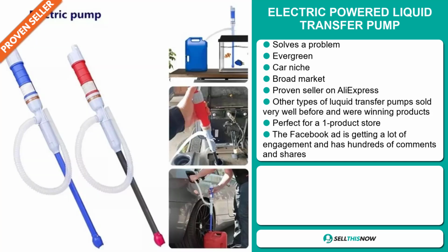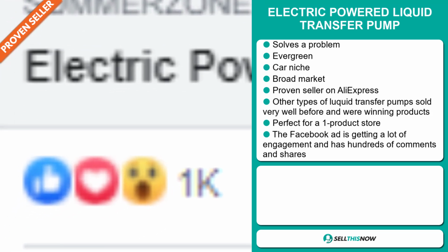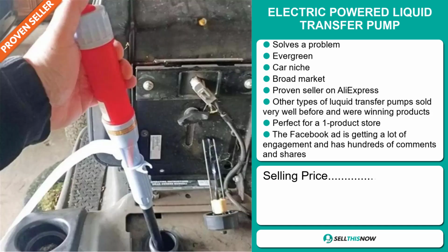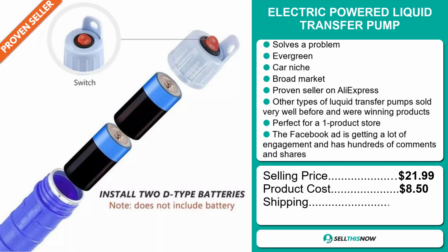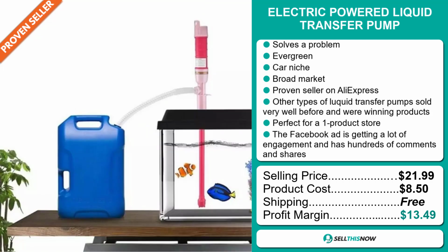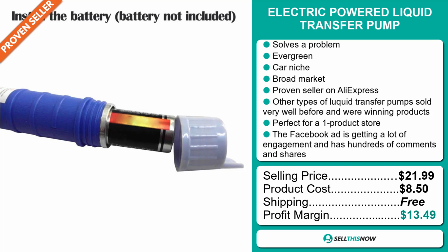And it's perfect for a one product store. And finally, the Facebook ad is getting a lot of engagement and has hundreds of comments and shares. Now the selling price of the electric powered liquid transfer pump is just under $22, whereas the product cost is only $8.50. Shipping is completely free, so you're looking at a good profit margin of $13.49. Sell this now!